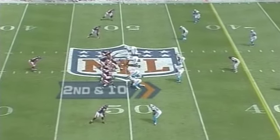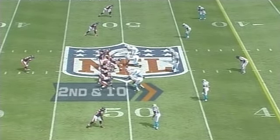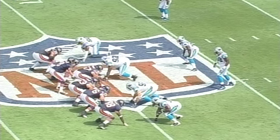Matt Forte back in the backfield for the Bears. With three wide receivers in. Evan Hester is there. It's Forte. Nifty moves through the hole, gets down across the 45 to the 44-yard line. John Beeson, the middle linebacker, with a stop. Good start to the game for Matt Forte. Seven carries, 36 yards.